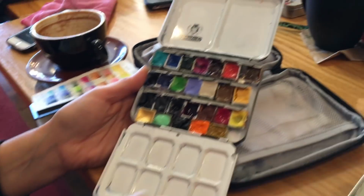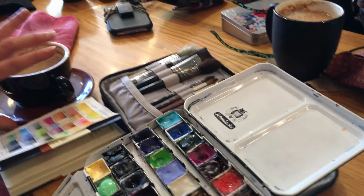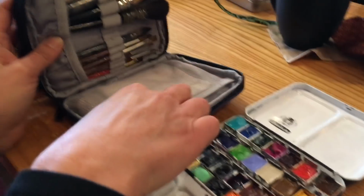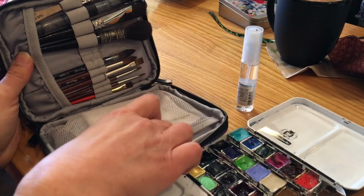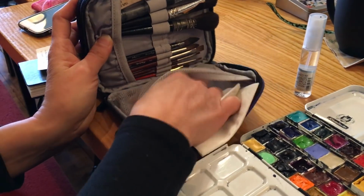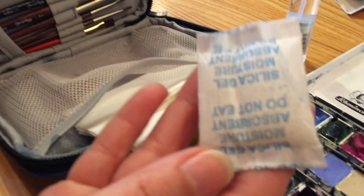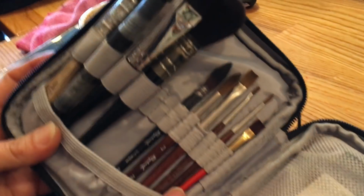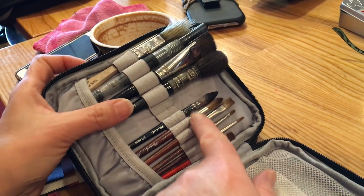Wow. Okay, and what's in your kit? My kit. Everything I need. I have a little water bottle, colors, paper napkins. Since I travel to humid places, I just put one or two paper napkins in to keep humidity out. My travel brushes. Got a nice mop brush here, and all the little sizes.